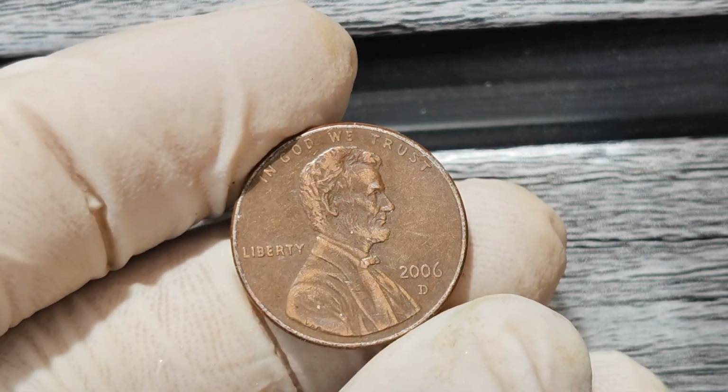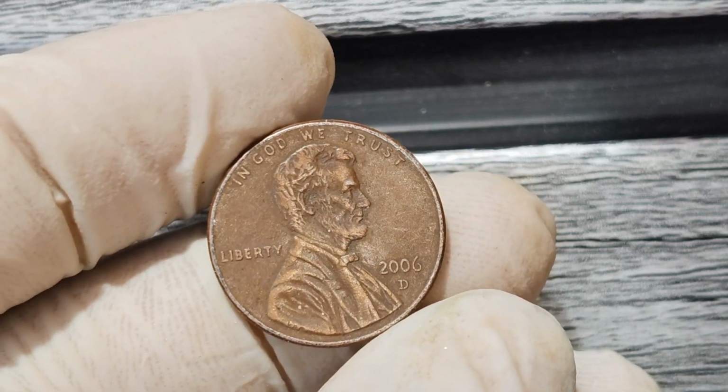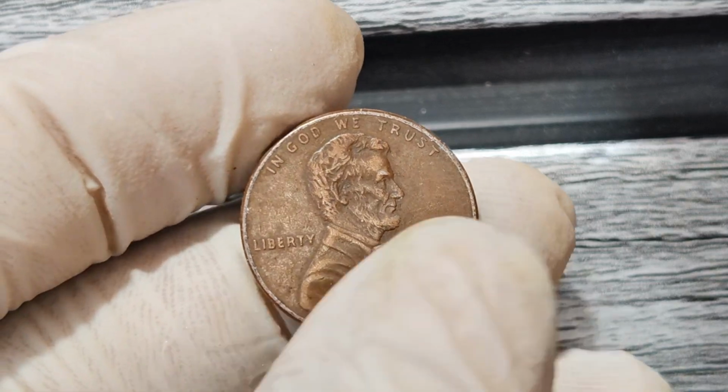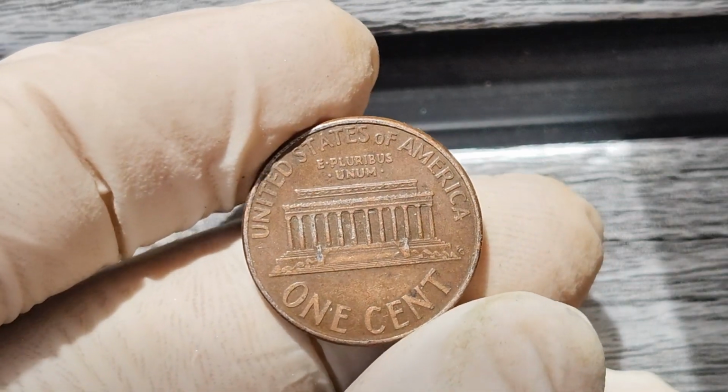The 2060 penny was minted in Denver and features Abraham Lincoln, just like every Lincoln cent since 1909. But what makes some of these pennies so valuable? Well, there are a few key factors: mint errors, condition, and rarity. Let's start with mint errors.